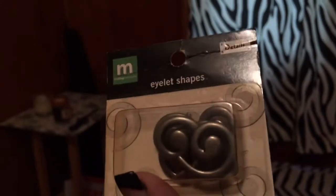And then there's some more eyelets. These ones are really cool. I like those. Don't mind the doggy panting. It's really hot here today. There's some of what they call eyelash yarn or thread. I use those a lot in my books as well.